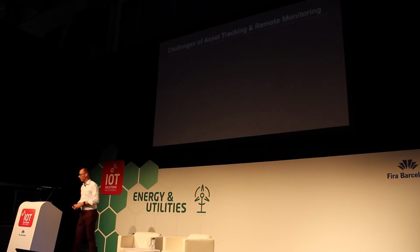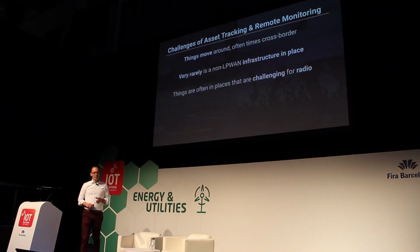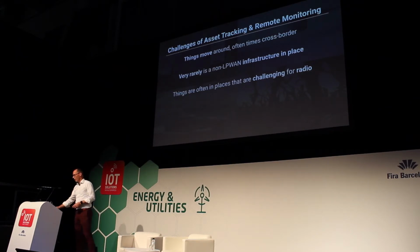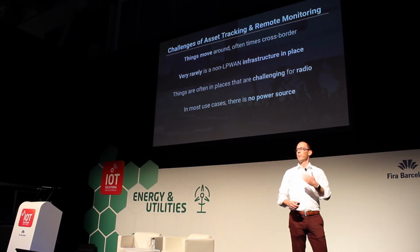So, in summary, the challenges of asset tracking are, first, things usually move around. That's why you want to track and trace. Secondly, very rarely do you have an infrastructure in place, or you can rely on an infrastructure, particularly on a larger scale. Thirdly, things are often in places that are very challenging for radio, as with the agriculture, for example. If you put this thing to the ground or close to the ground, that's not the best position for an antenna to be in, so you end up using more power to drive the amplifiers or any of that. And in most use cases, there is no power source. So you have to rely on battery power, and you don't want to go and change those batteries every other day or every other month.